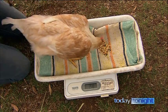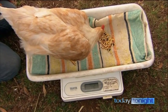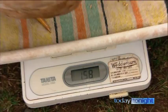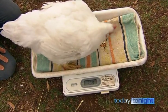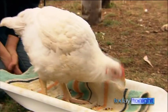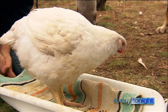Pam calls this chicken Ginger. It's an average chicken, not selectively bred, and the normal size of a 5-month-old. So almost 1.6 kilos. Yeah. This one is selectively bred and the same age. 3.6, so she's a complete 2 kilos heavier. Enter Petal. Just 5 weeks old, she's ballooned at such a rate she can barely stand up.